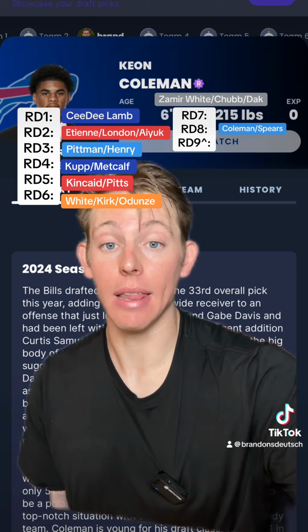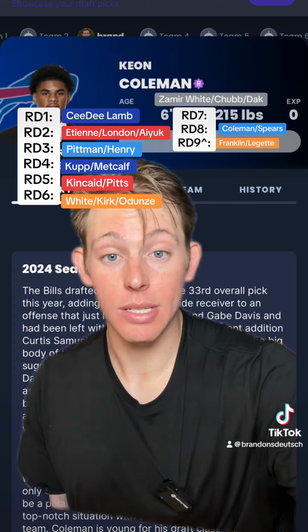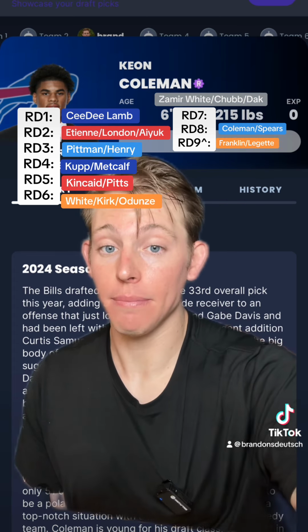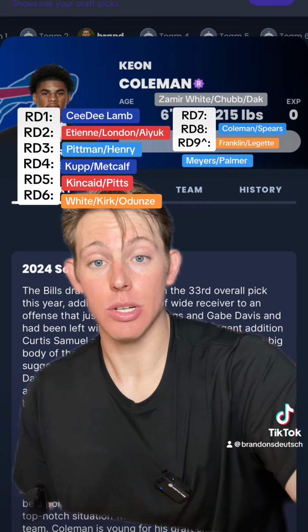Tyjae Spears is a running back I like. I think he starts over Tony Pollard. Chase Brown's another guy that could be in the mix with Zach Moss. There are other guys to look at. I also like Troy Franklin, Xavier Legette, Jacoby Meyers, Josh Palmer at the wide receiver position, and Marshawn Lloyd at the running back position.